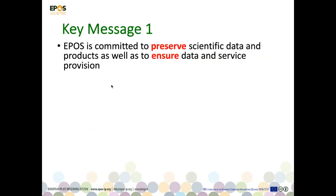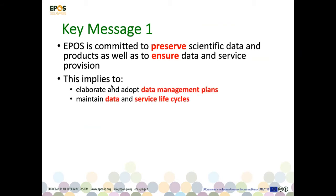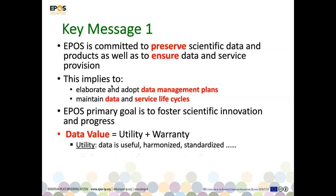So the key message is that EPOS is committed to preserve scientific data and products to ensure data and service provision. This implies adopting data management plans and maintaining data and services in their own life cycles. The primary goal is to foster scientific innovation and progress, simply recognizing the value of data through the utility and the warranty. So this is the first key message that I would like to deliver to you today.